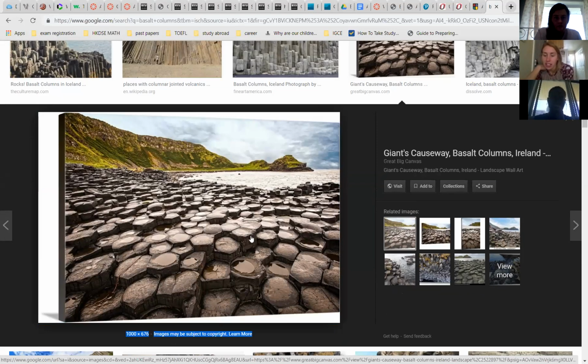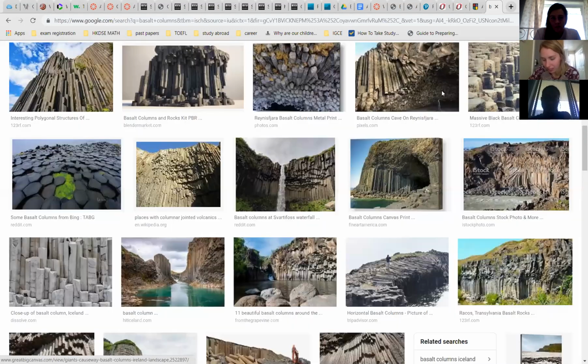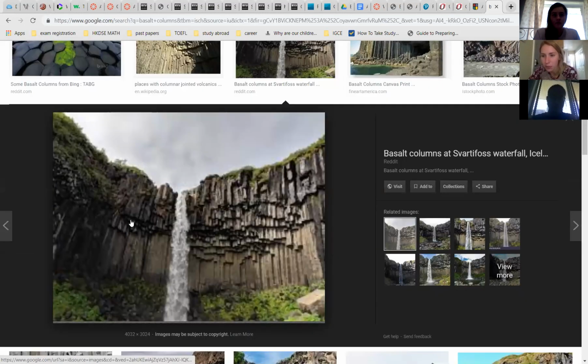Yeah. There are some like that in Yellowstone. Aren't they so cool? Yeah, they kind of are. I was talking about going to Iceland with my boyfriend because they actually have a lot of these structures out there as well. That's cool. This is kind of pretty cool. I mean, whoa. Yeah.